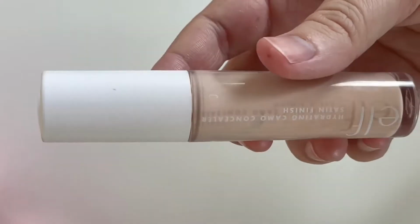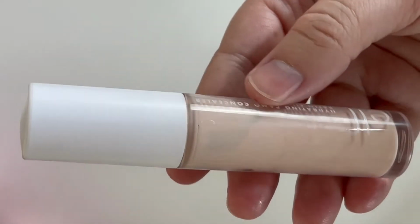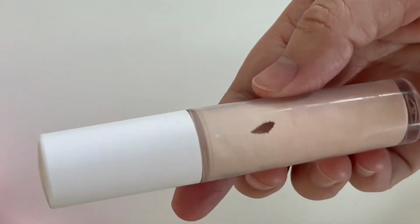I don't think that I'm ever planning on repurchasing this just because it was a little bit too heavy for me on my under eyes, and I am replacing that with my e.l.f. Hydrating Camo Concealer. I used this 18 times. I feel like this is an okay concealer. It's pretty good, but it is not my absolute favorite.